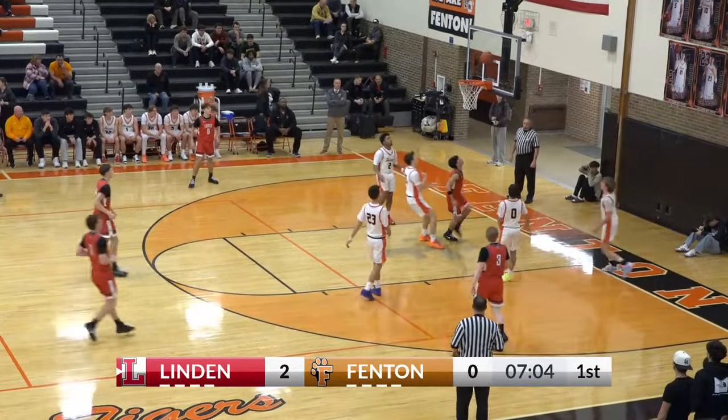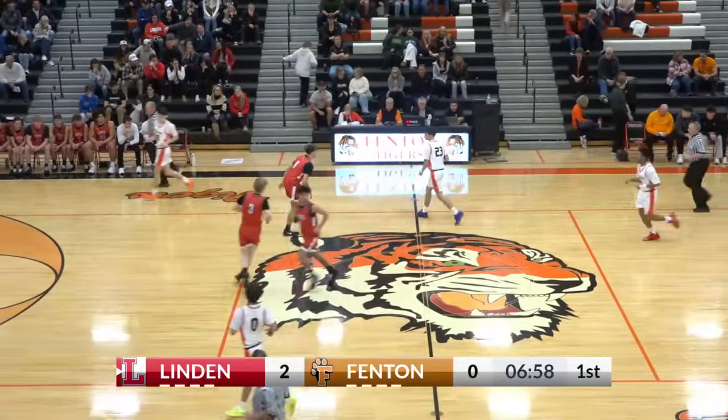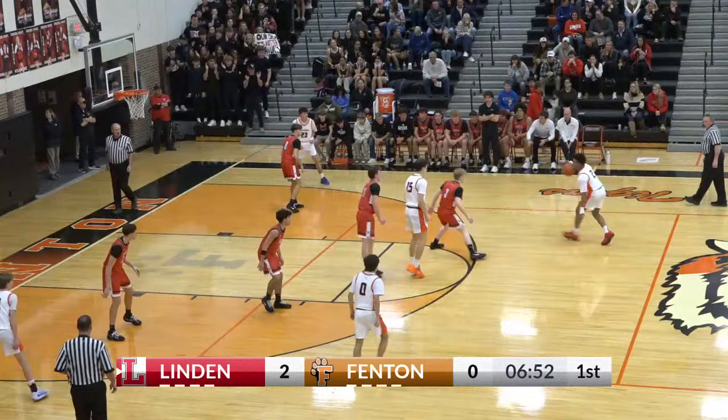Down low, shot fake. Almost got it to go, but Saninga couldn't get it to drop. That's one of them ones where you're expecting to have some defense there, and it just wasn't there. Kind of messes you up a little bit. Fenton still held scoreless. They'll pass it around the arc.